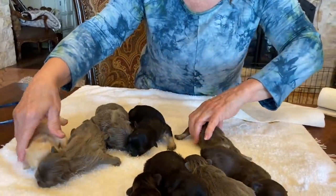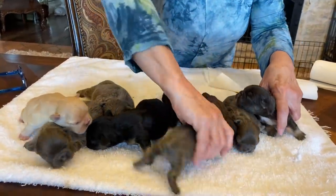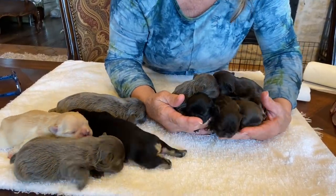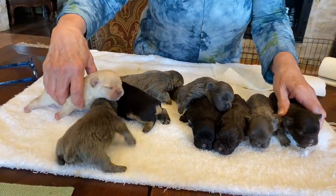They're going to get names. I think they're all going to get Harry Potter names. If Chanel has them, she will. Chanel has a way with it. Here's the girls again. Aren't they pretty? Five girls. Nice little full visual fluffy babies. AKC, full rights.